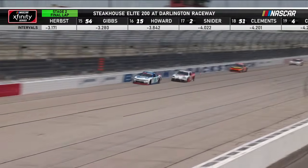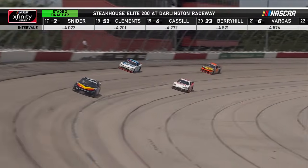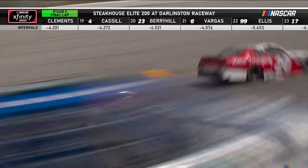I like the strategy. Hopefully he's good with the strategy the 18 is playing right now. Just quarter throttle. I was looking for Daniel. I thought he was wrecked and in the fence, but.